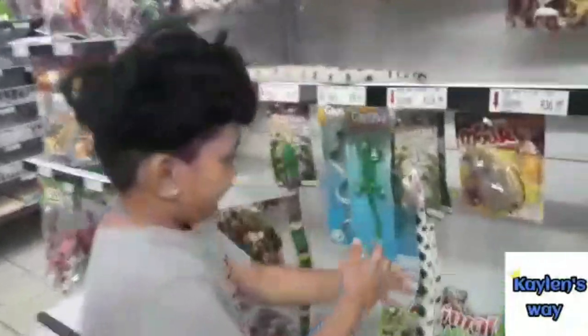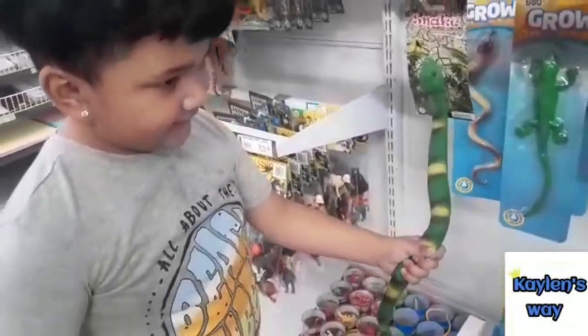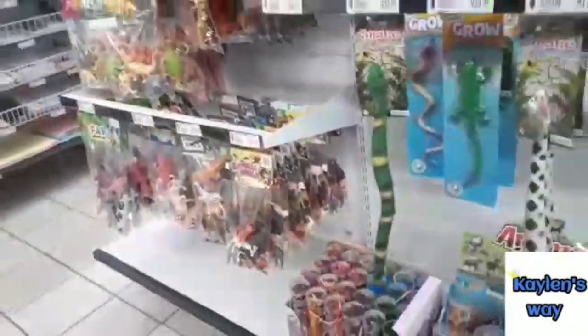Kaylen, look at all these toys. Yeah! It's a little bunny. What's that? This is the... Ouch! They're my fingers. It's my snake. It's a squishy duck. I want to see more toys.